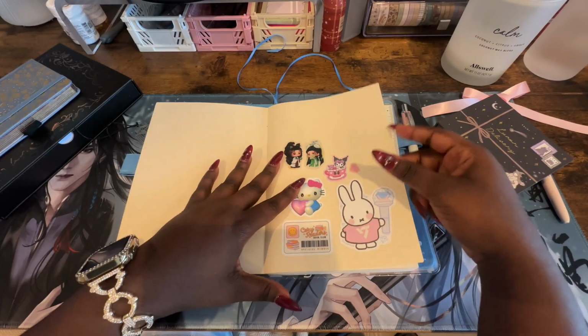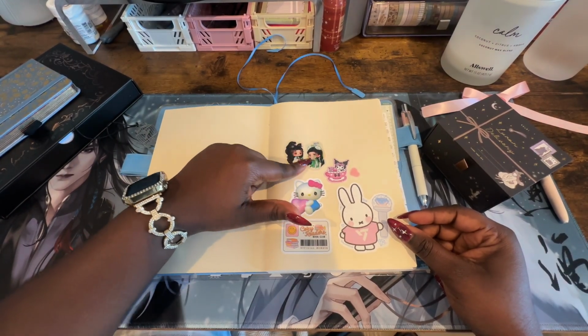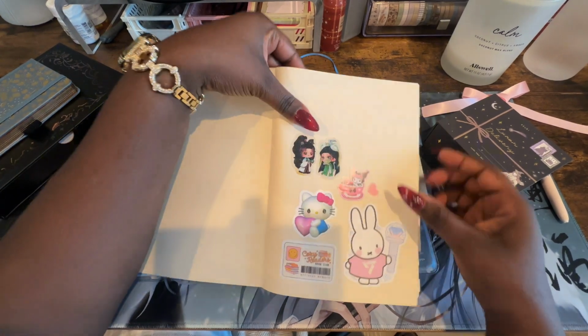And the rest of my setup is actually pretty simple. I've just been sticking random stickers here. This one came with the package from an order that I picked up from a small shop that I found on Instagram.